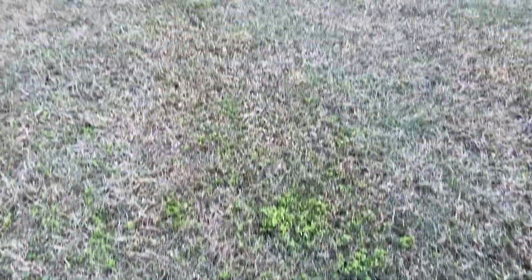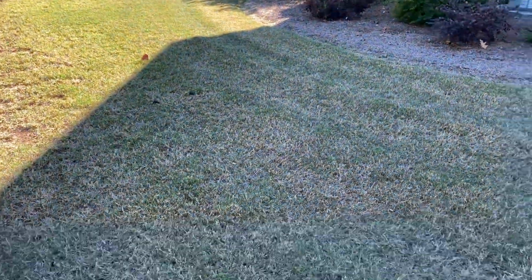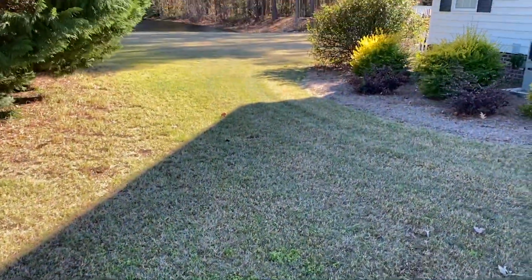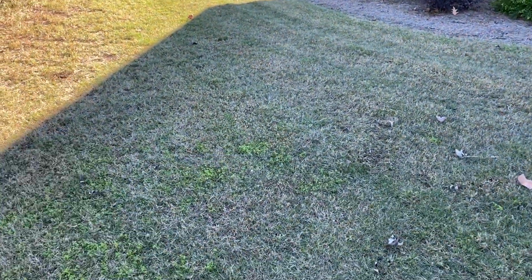Here's a pretty decent patch of chickweed back here. What's on the side here almost looks like maybe the last weed control application I made back here. I might have even missed a triangle there because that's pretty much where it is.